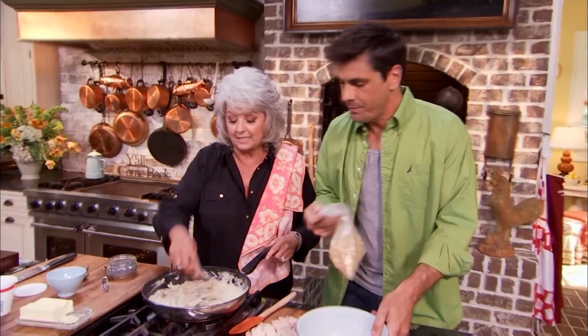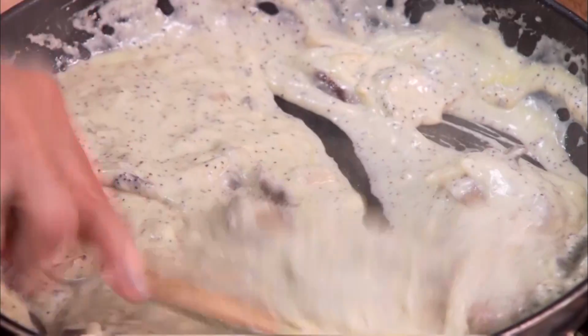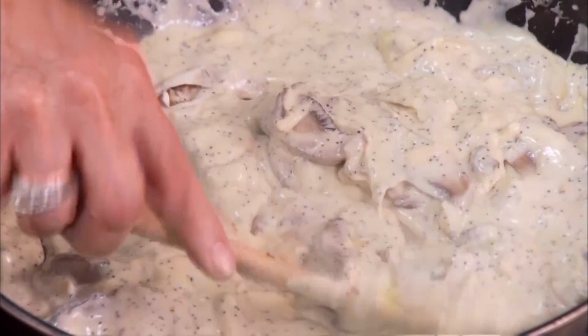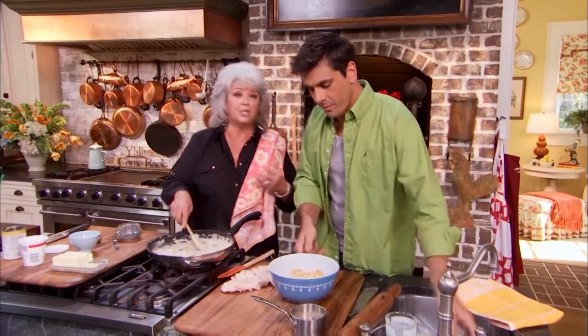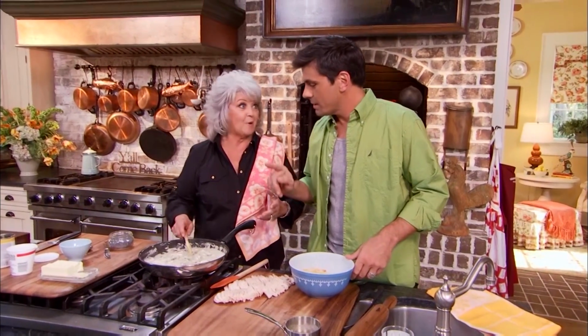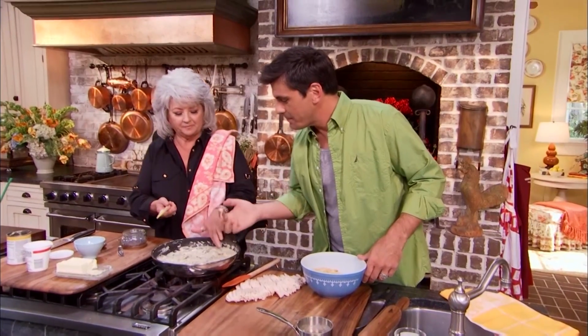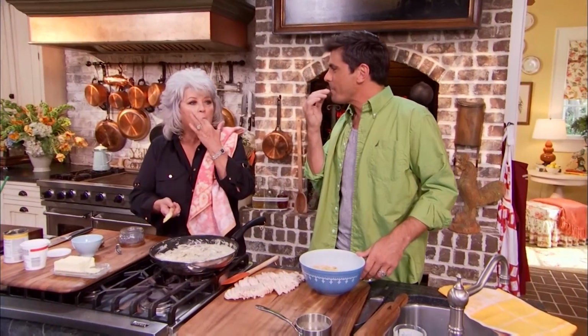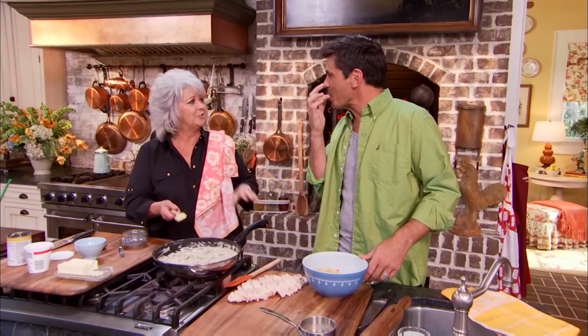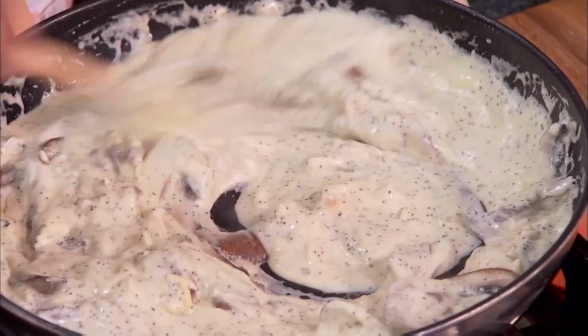So just that simple, we have taken this leftover poached chicken and turned it into almost like a chicken divan. Only it's got mushrooms instead of broccoli. May I taste it? Please stick your finger in. Mmm. So American, isn't it? That's yummy.